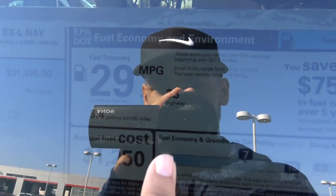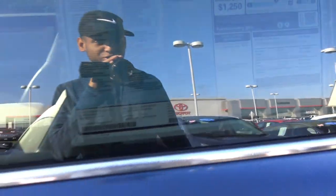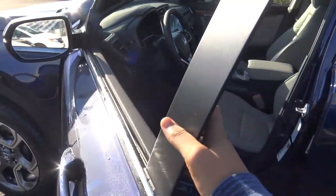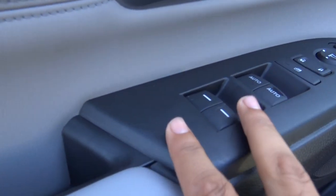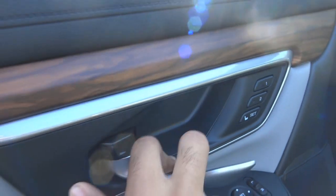EPA estimates, like I said, 27 city, 33 highway. Total vehicle price, you're looking at $32,395. Prices have slightly increased over the 2016 model. And of course, all of your basic powered accessories, power windows, door locks, power mirrors, memory seat settings for 2 people.